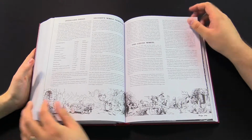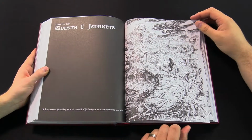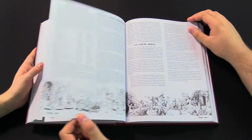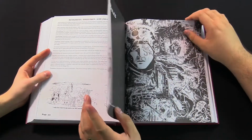This section here is actually going to talk about the adventuring part of the game. So you have quests and journeys. It just talks about some of the mechanics again for traveling. This is kind of a medieval setting, or it can be. You can kind of do what you want.